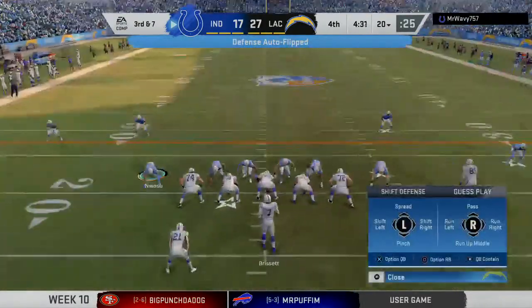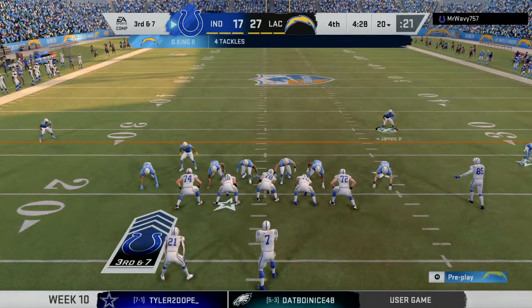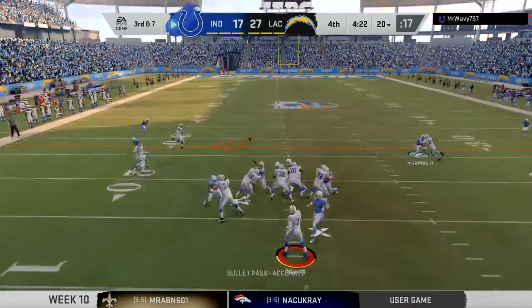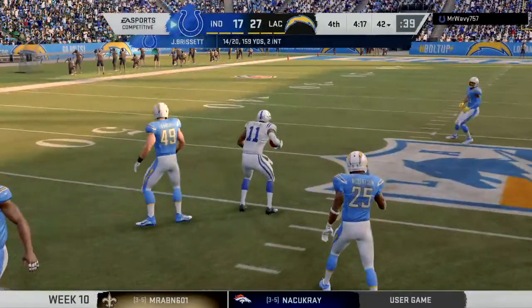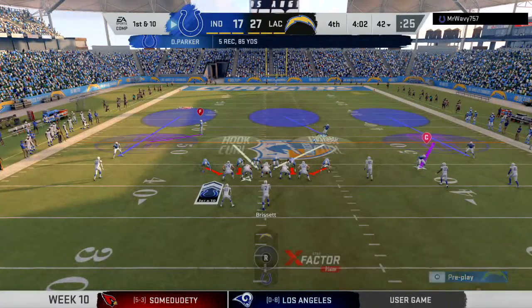On the ready. Mike 57. Check 43. Out of the gun, Brissett. And it's caught by Parker. And they're going to get this beyond the 40 before he's taken down. They convert on 3rd with a gain of 22.